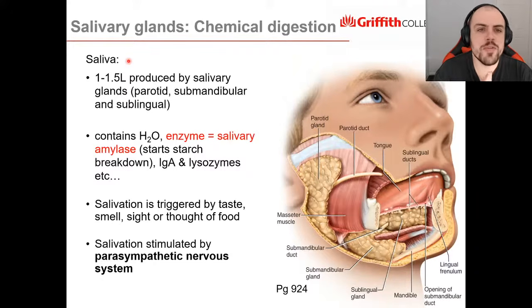Amylase is responsible for breaking down carbohydrates. So there's a key part to this word. Chemistry likes to break words into different sections. For the most part, with a few exceptions, if we see a word that ends in ASE, like amylase or protease, this means it is an enzyme.